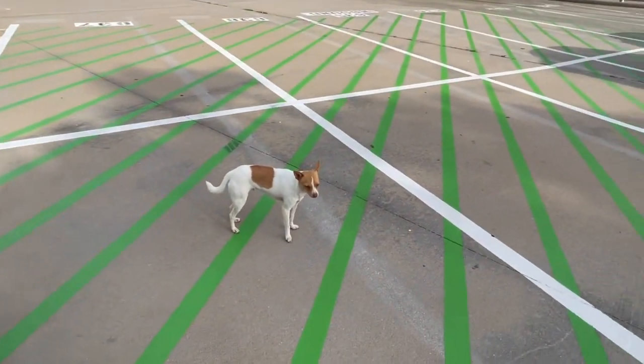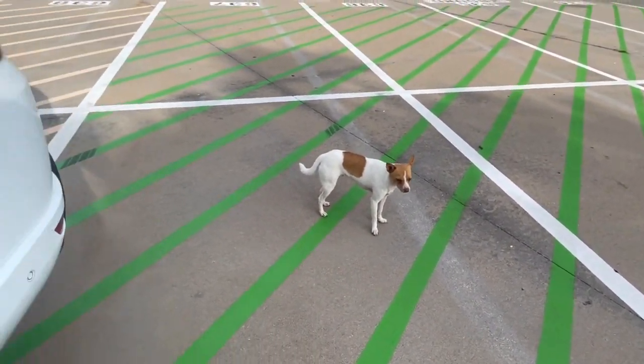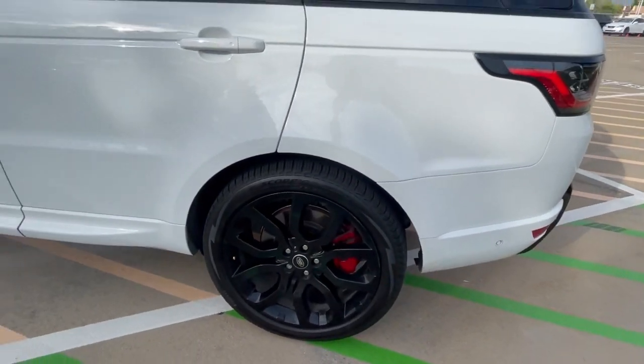There's a little perrito. Hey, puppy. He's here every morning.